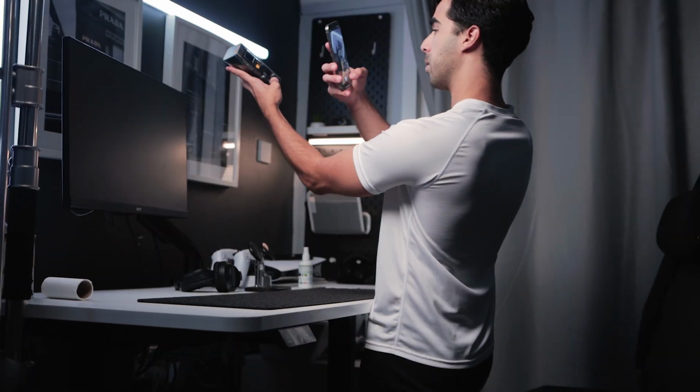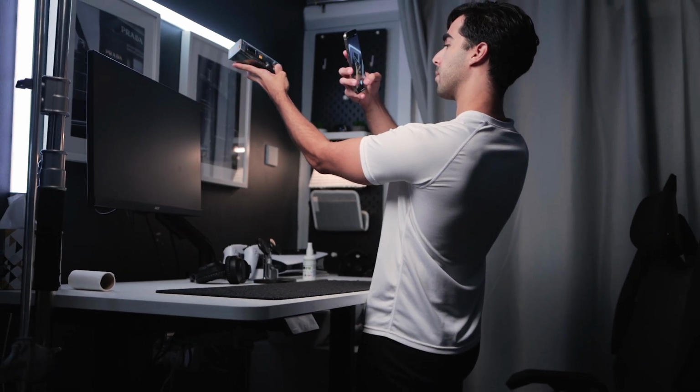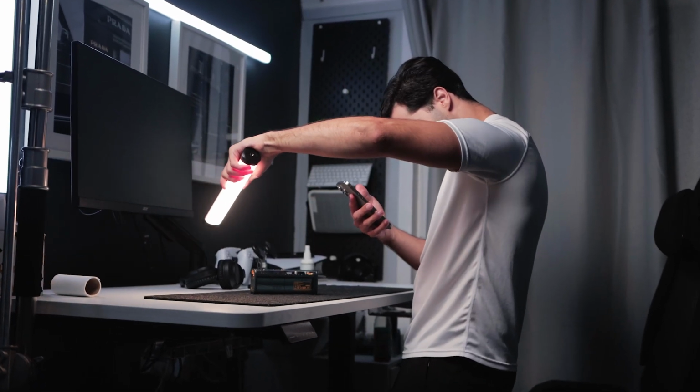Then again, I feel like iPhones are already powerful enough, so you really won't notice the difference much if you're coming from the 15 or even the 14 Pro Max.